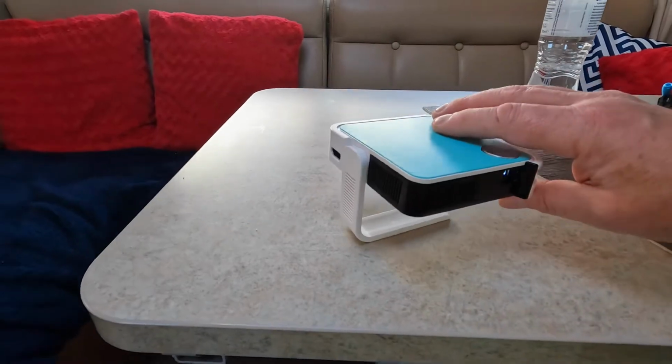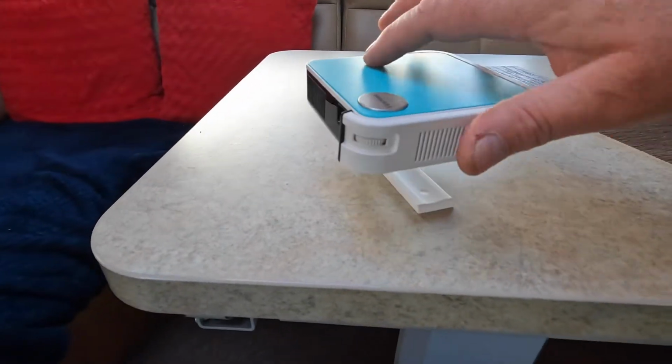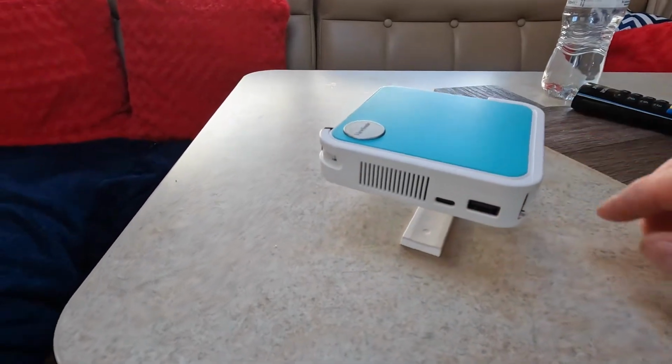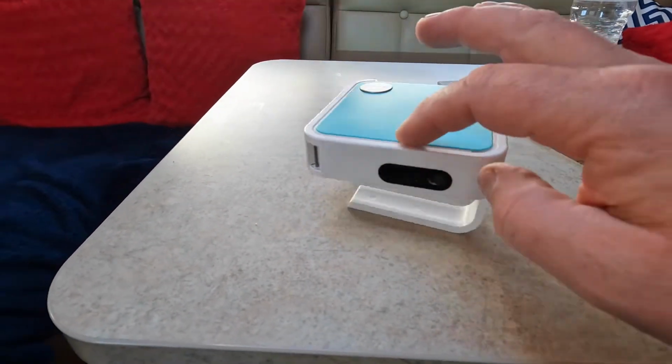It's rechargeable as well. It's obviously not the best on the market because they can cost a fortune, but it's adequate for what we want, and we can take it outside and use it on the side of the van if we want to because of the rechargeable battery in it.